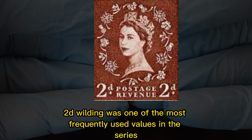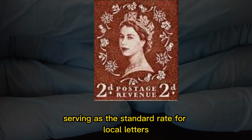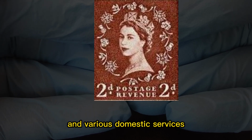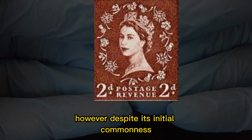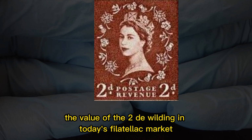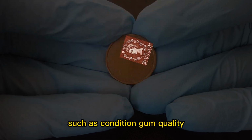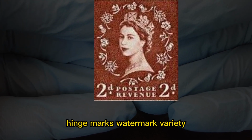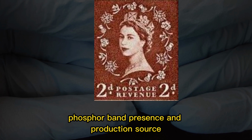The reddish-brown 2D Wilding was one of the most frequently used values in the series, serving as the standard rate for local letters and various domestic services. Because of its wide use, millions were printed and circulated. However, despite its initial commonness, the value of the 2D Wilding in today's philatelic market depends on numerous factors such as condition, gum quality, hinge marks, watermark variety, phosphor band presence, and production source.